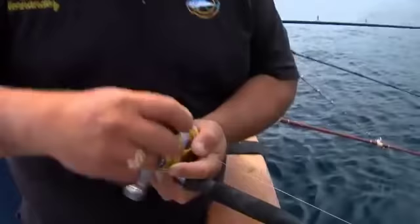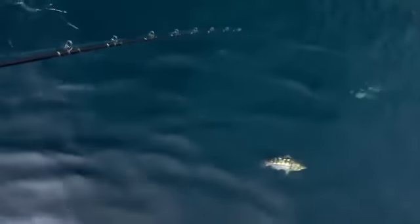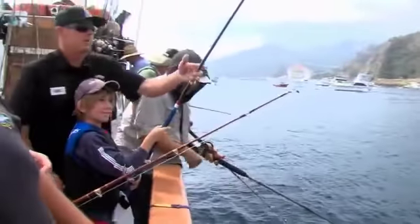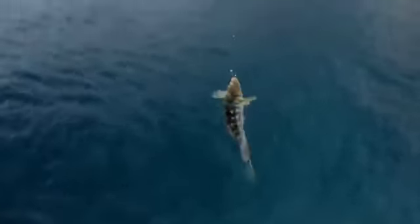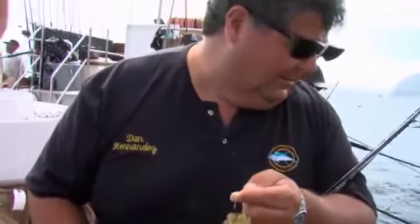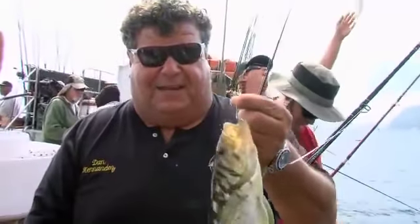Nice little calico. Got a fish going here, using a fly line bait, fly line anchovy, 20-pound test line. There he is, deep color right there. Little calico. There's another one right here. All right. There's a kid's fish. Here's my fish. But here's a calico I just caught. There we got another one. And here's the one I just caught, nice little calico bass.